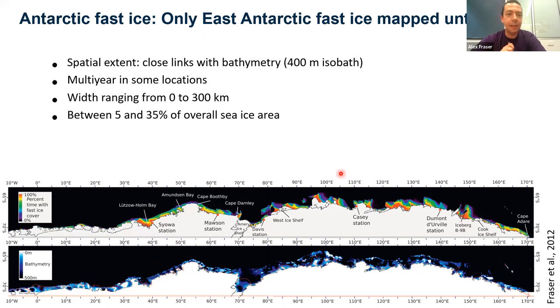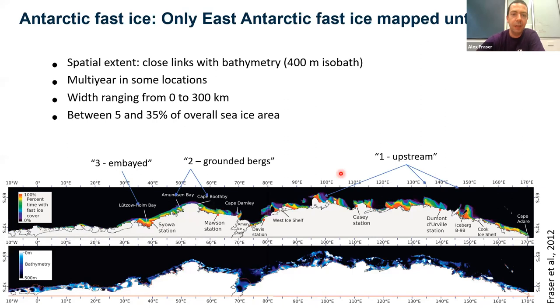We also found that fast ice comprises between 5 and 35% of the overall East Antarctic sea ice area. So it's not an insignificant portion of fast ice, of overall sea ice. We see again those three formation regions.